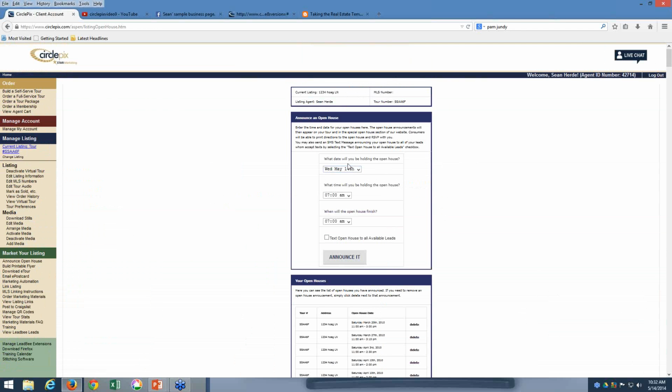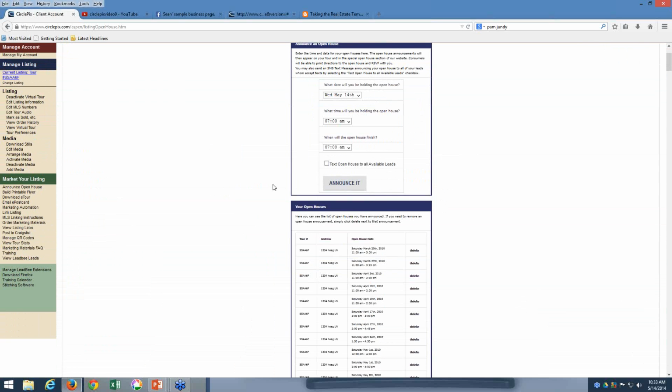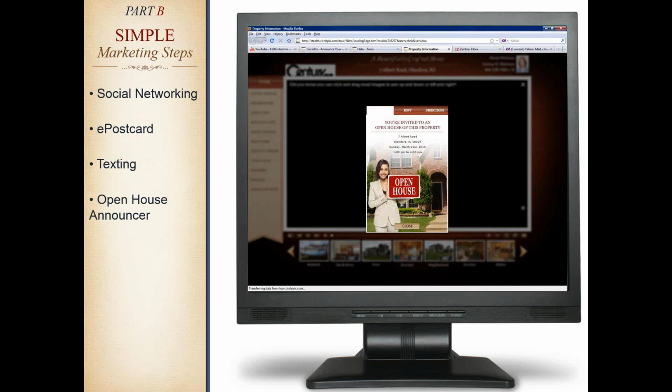And here it is. What date will you be holding the open house? And I can just put that information right in there. What time will you be holding the open house? Just put in that information, click Announce It, and that will show up on the tour. Now, let's jump over here. And that's the open house announcer. So easy, it shows up on your tour just like that.